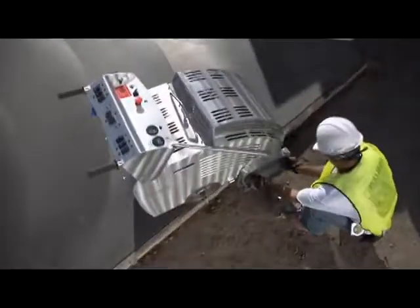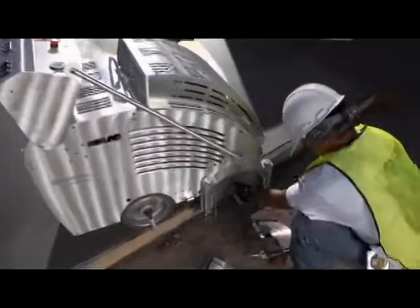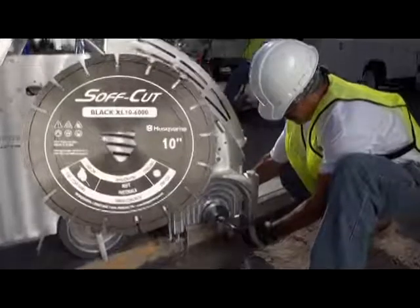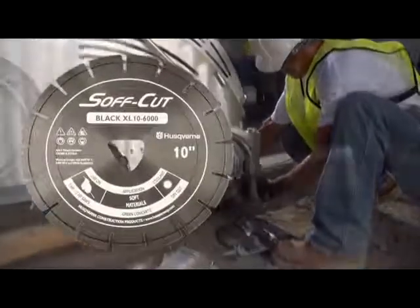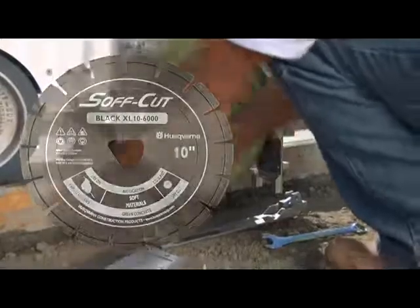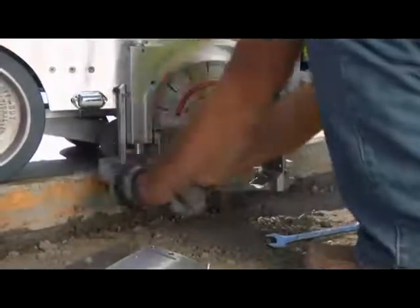It is necessary to replace the skid plate when installing a new blade. Replacing the skid plate with each new blade will ensure the prevention of chipping and spalling. Remember that only a genuine Soff-Cut diamond blade fits accurately on the saw's arbor, ensuring no damage is done. A new anti-raveling skid plate easily attaches to the two spring-loaded pistons at the bottom of the blade block.